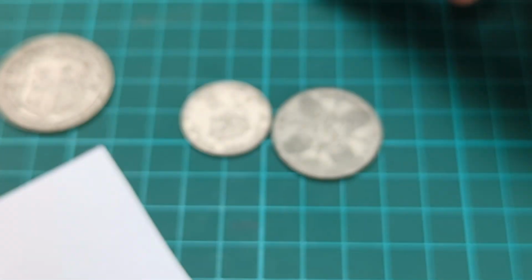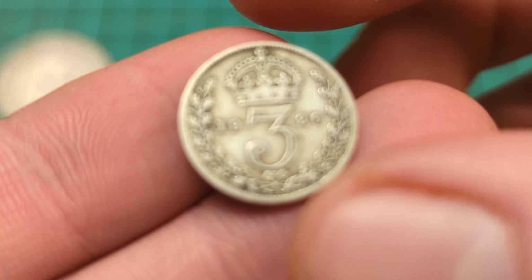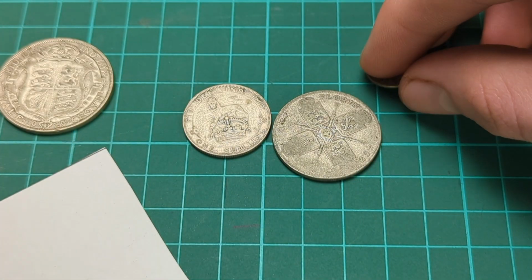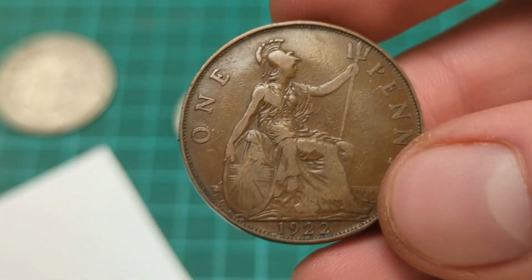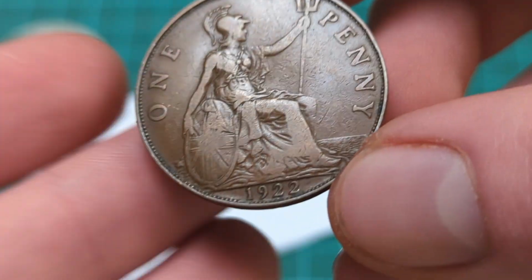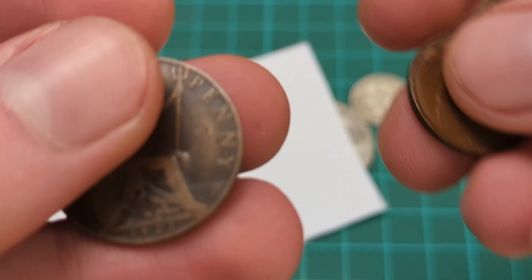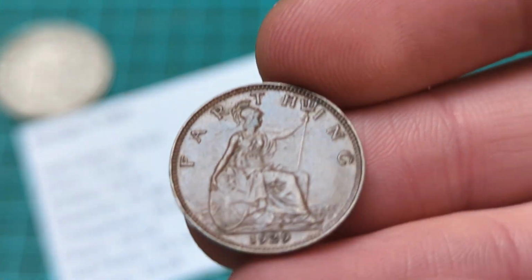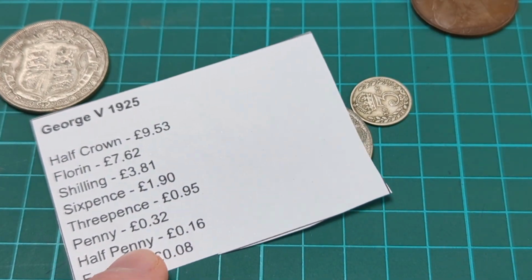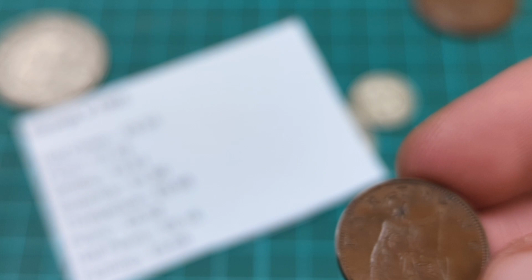We then have the threepence, worth 95 pence. So this is equivalent to a pound coin today, or a little old threepence back in the day in 1925. The penny coin was worth 32 pence. A few of these and you can get a pound, so a few pennies for a pound in today's money. That's quite cool to think of. And then the halfpenny was 16 pence. And the farthing, just a quarter of a penny, this coin was worth 8 whole pence, which isn't much, but it's closer to a 10 pence today. It was just a quarter of a penny back then. And there's the buying power.